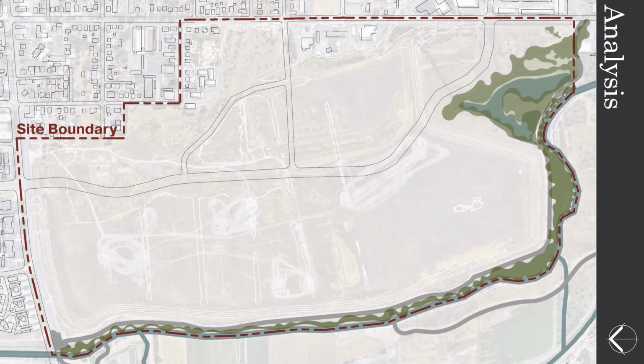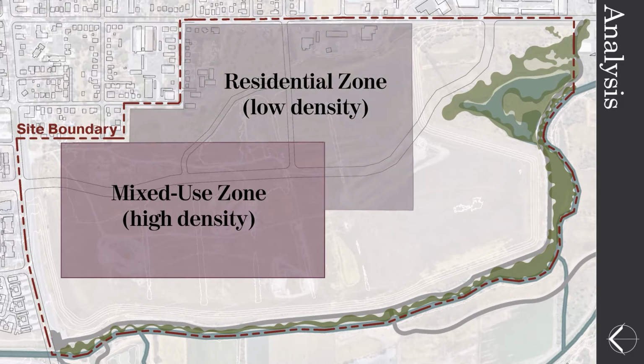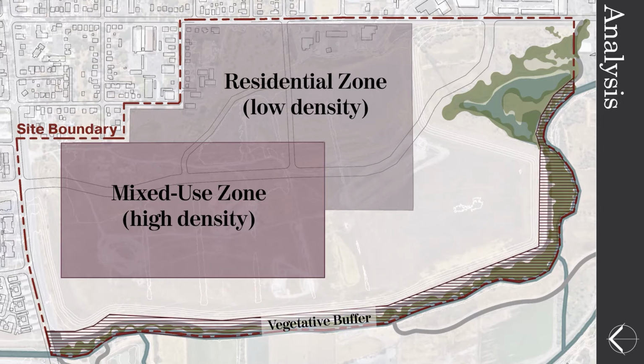After looking at the surrounding density of my site, I determined that this mixed-use zone or high density zone should be located in this area. And then the lower density or residential zone should be adjacent to where the existing single family residential houses are. This was designed or created to try to create an easy transition between the surrounding densities and zoning that currently exists. I also determined that I wanted to maintain and enhance this vegetative buffer that runs along the Jordan River.